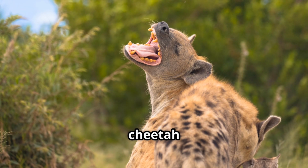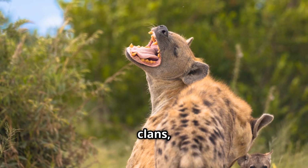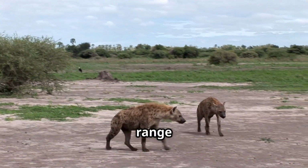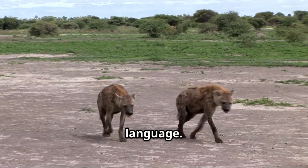Unlike the solitary cheetah and leopard, hyenas are highly social animals. They live in large, complex groups called clans, which can have up to 80 members. They communicate with each other using a wide range of whoops, cackles, and giggles, which might sound strange to us, but is actually a pretty sophisticated language.